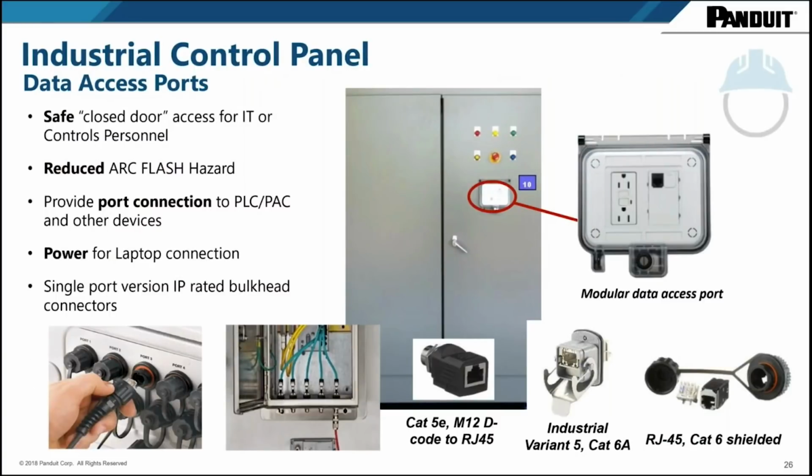Okay, so I talked earlier about having safe access. We're more likely to have IT personnel and personnel that may not be as familiar with safety and PPE requirements who need access to this equipment at some point. It could be routine maintenance, it could be some kind of firmware update, it could be a call that comes in the middle of the night, I suppose.